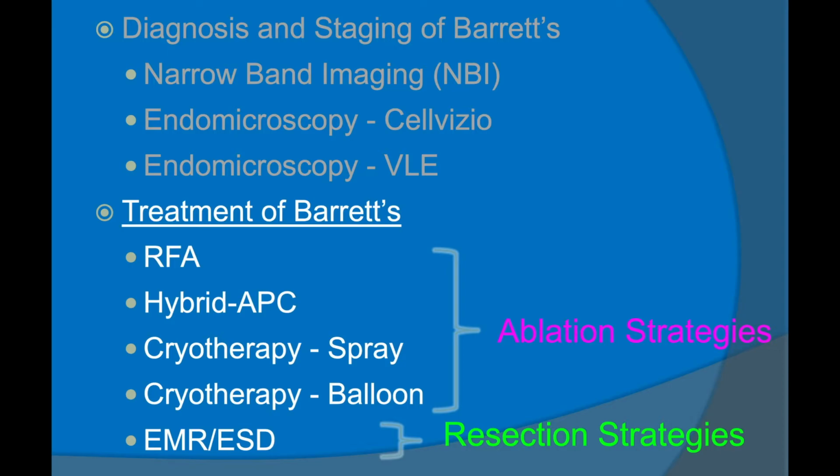Let's go on now to talk about the treatment of Barrett's. Depending on the degree and extent of Barrett's, we will either be employing ablation strategies or resection strategies. For ablation strategies, we can harness the power of heat energy using radiofrequency ablation, or RFA, or hybrid APC, which stands for argon plasma coagulation. Alternatively, we can use freeze energy with cryotherapy spray or cryotherapy balloon. For resection strategies, we have EMR, which stands for endoscopic mucosal resection, or ESD, which stands for endoscopic submucosal dissection.